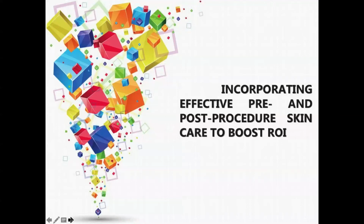So what we're going to be discussing today is an integral part of what should be going on in your practice. And it's not just about the dollar signs. It's not just about selling. It's about giving your clients the best outcomes possible. So incorporating effective pre- and post-procedure skincare can actually help boost ROI.